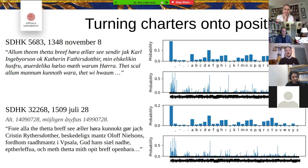And now just looking at the distribution over simple characters like A and B and C and so on is not that informative. But if we look at them in sequence, then we get a much weirder bar plot where you can't even see what everything is for because it's too dense. But that is the kind of quantification that I can do for turning these charters into positions and then looking at that language.